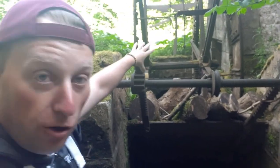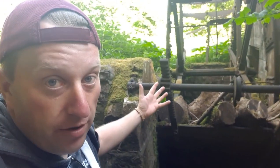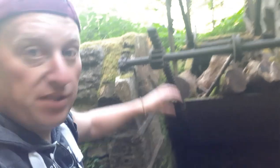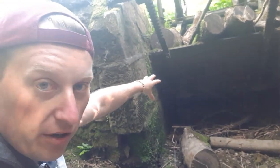So you've got the wheel behind here. So of course at the end of the working day, when you've done your milling, for either your bone china or your sawmilling, you close this off so the water therefore couldn't get down here. Because obviously that'd be spinning all night. Your gaffer wouldn't be very happy, would he? But just look at that.